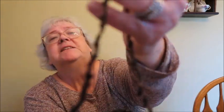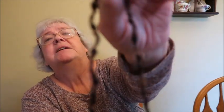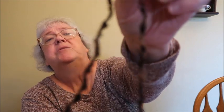I have a little bit of the brown left over, and you can see it looks just like the blue. It has the nubby little bits on it. So I'm thinking that it's both the baby boucle from Bernat. I have a little bit of this left. I'm probably going to make an ear wrap or ear warmer from what's left, also for the craft sale.